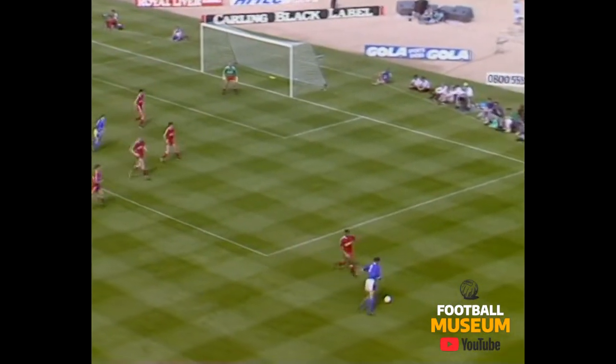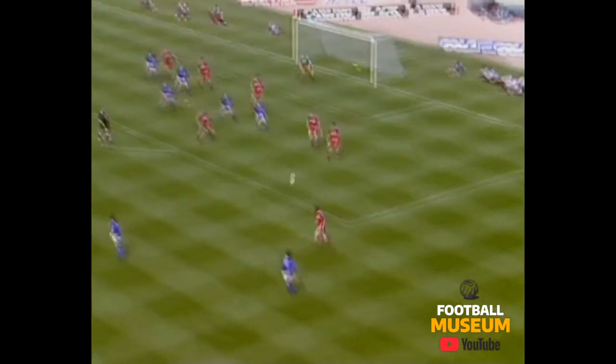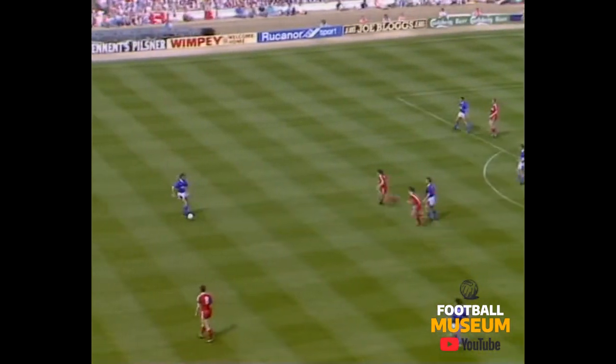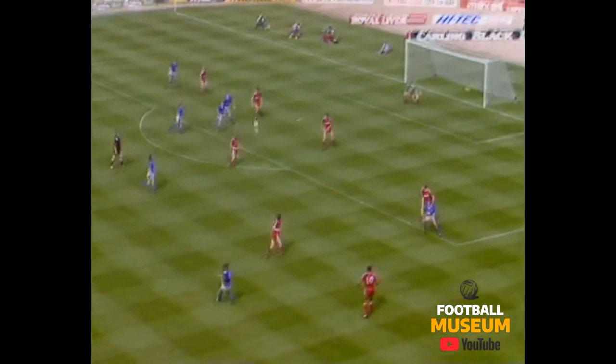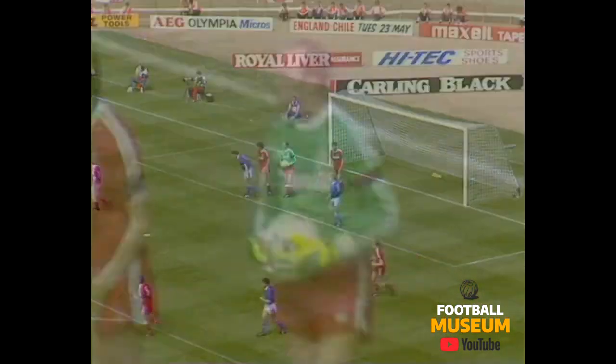McDonald. Watson stays forward here with Sharp. And Stephen to Van den Hauwe. Everton have chances here. They've got plenty of players in. It's Bracewell. And Sharp's there, and so is the keeper.